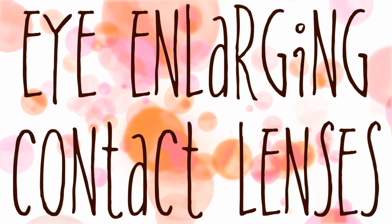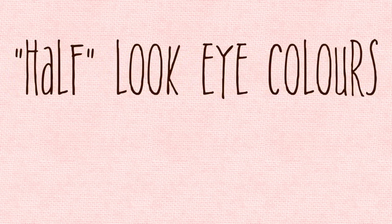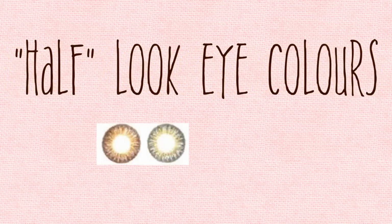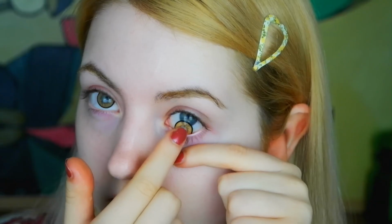Eye enlarging contact lenses. Technically, any other color than dark brown will do. The most popular half Japanese eye colors are light brown, gray, grayish blue, and light green. If your eyes aren't already one of these colors, then opt for contact lenses.